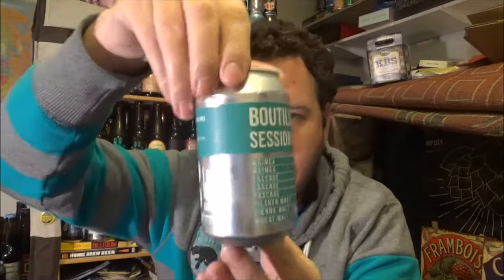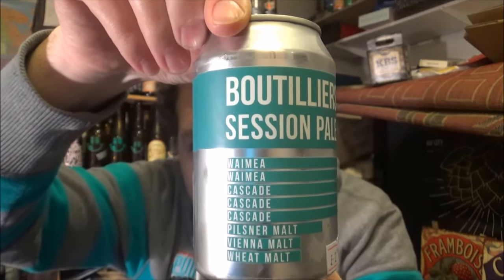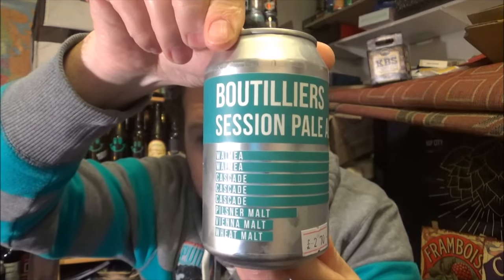Right, today we're in Kent and a real up and coming brewery, I would say. There could be a few reviews from this brewery online, but they've only been going since 2016. So anyway, I'll try and pronounce the brewery. It's Boutilliers. This is their Session Pale Ale. It's coming in at 4.5% ABV, 27 IBUs.